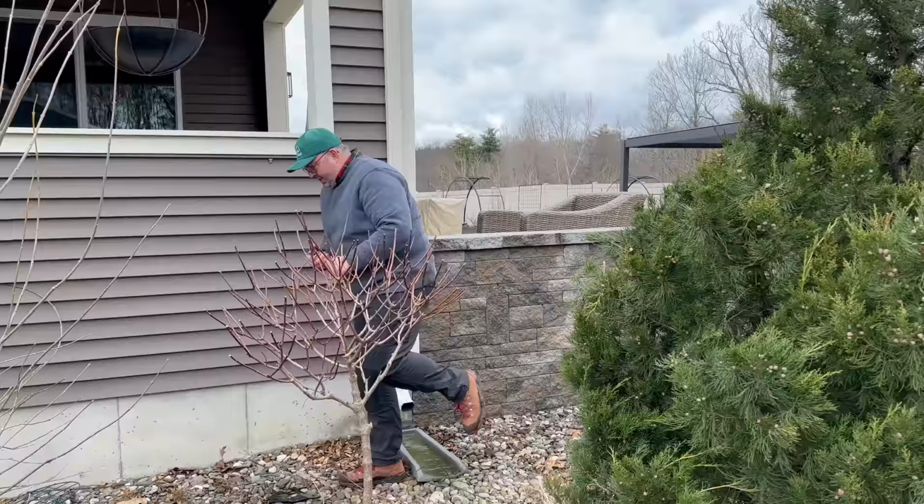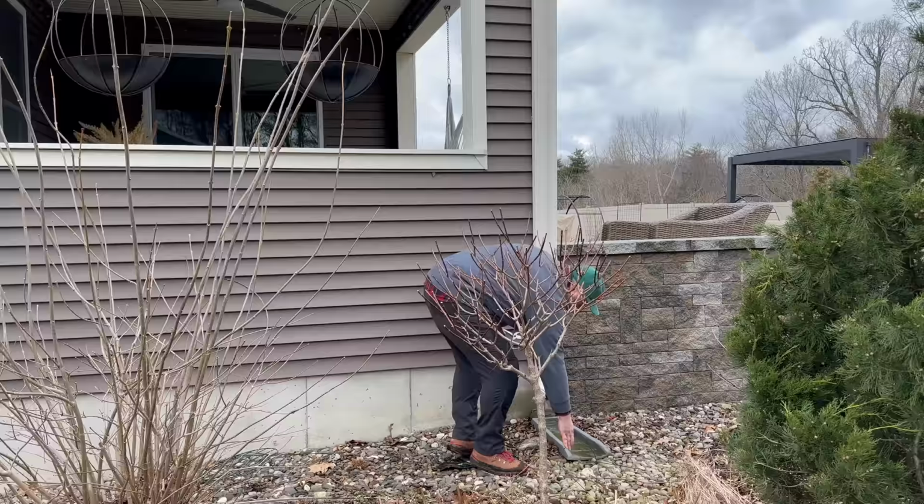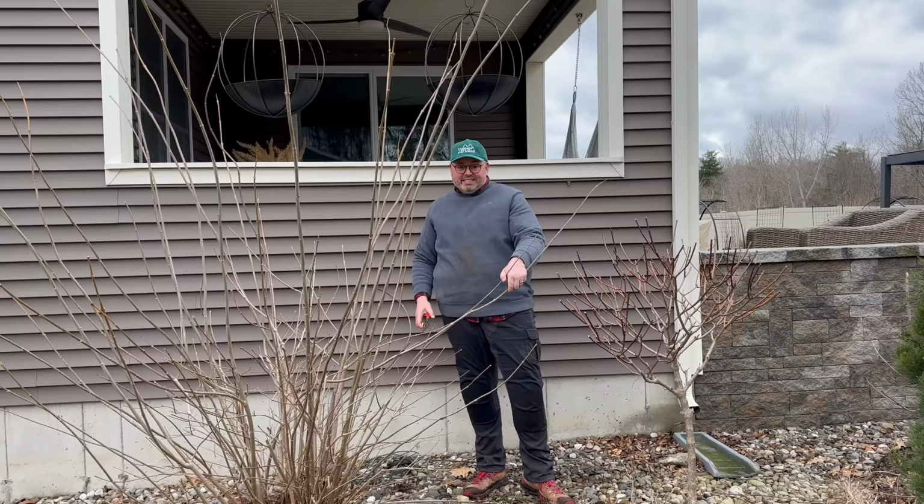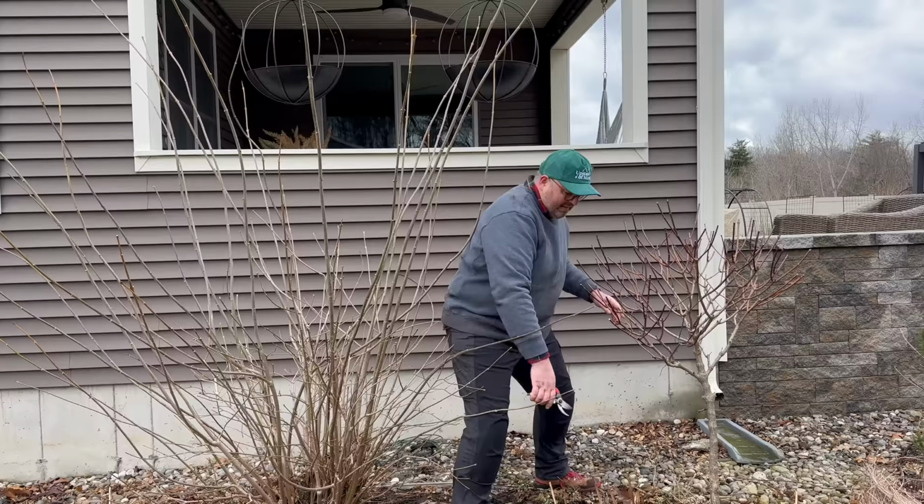We gotta get this support. This I think we used for the delphiniums, right? Yes. It's funny when you start finding gloves in the garden. This is coming down to the ground, I think. Yeah. Or at least to like a foot. Yeah, we'll do that soon. This is another grass. That's fine. The lamium we'll just clean up. We'll rake it a little bit.